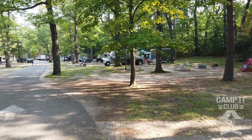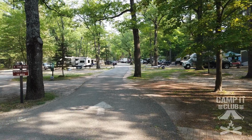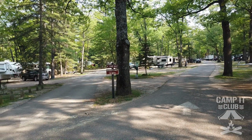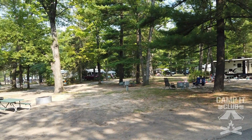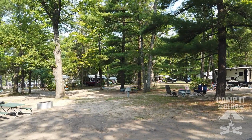Both ends of the campground are heavily shaded with large oak, maple, and pine trees. For the most part, these campsites are pretty spacious and give you enough elbow room so you don't feel like you're right on top of each other.